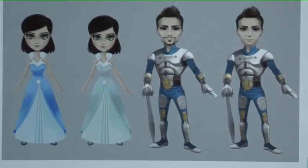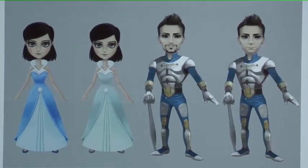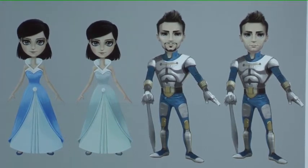So we're starting to look at both characters together. We're trying to keep them in the same world, constantly looking at their costumes. You can continually see that there's a theme of hearts and spirals and just general curves and teardrops that go through the whole, both in the environment and the characters.